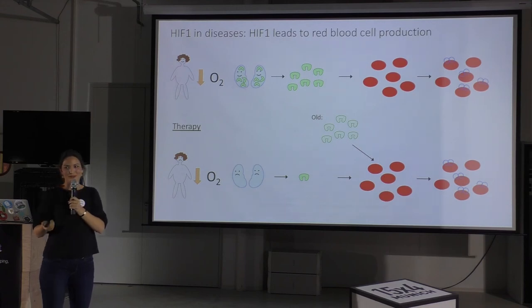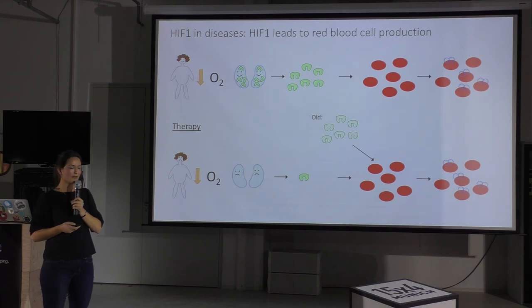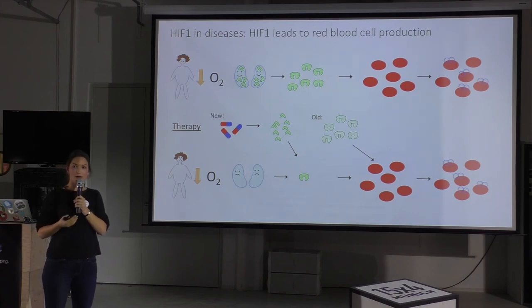So now, based on our knowledge of HIF-1, scientists could again work on this problem, and they found compounds which are increasing the amount of HIF-1 in the cells. For example, by stopping the recycling, so that it's still leaking and produced a little bit, and it's accumulating again. So the body has its own HIF-1, and then it can also start producing its own EPO again, and this is much better for the patients.